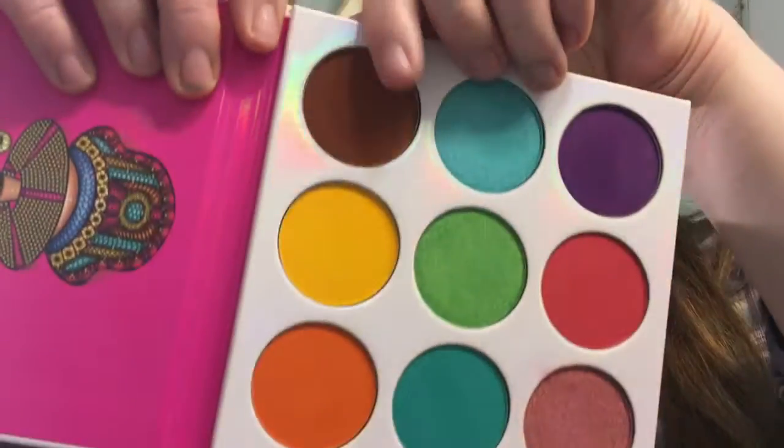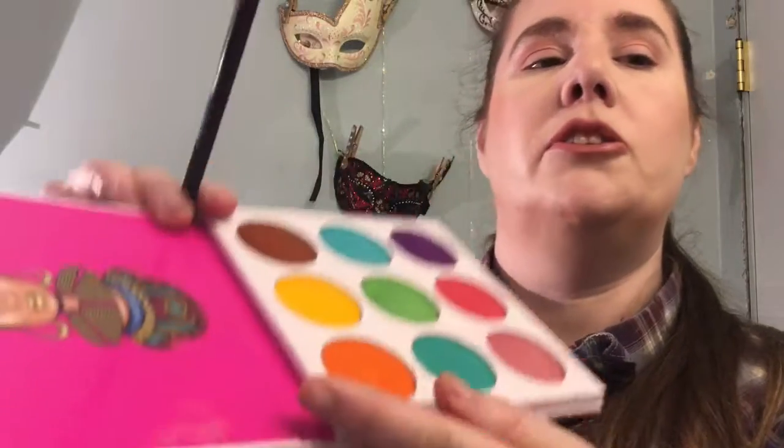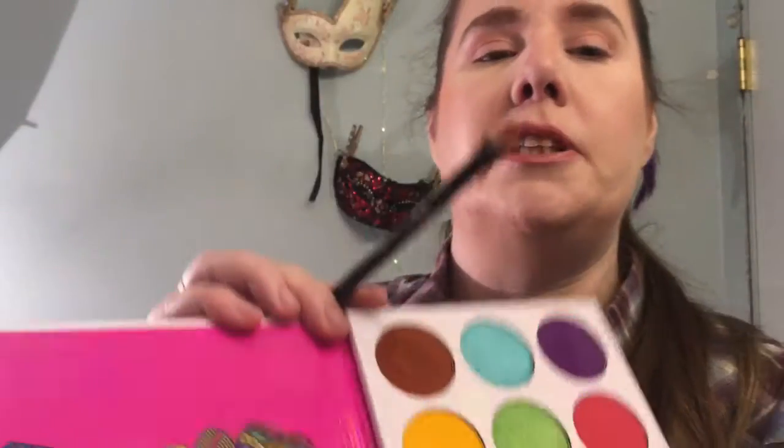Sorry about the lighting today. My light bulb broke and I'm using just this one that's not great. So now I'm gonna grab this brown over here in the corner. It is a nice matte brown. Keep in mind when you do these, there is kick up. Do not go crazy with these shadows.